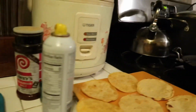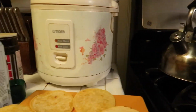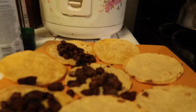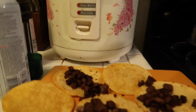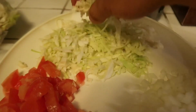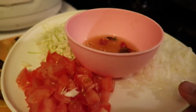Alright, I think it's ready, babe. Don't mind the tortilla tears. Burnt all of them. Look at that. We're gonna have some tacos with charcoals. This is what you call taco chuckles. Some cabbage, some tomatoes, a little bit of onions, and some Asian chilitos. If you haven't tried this, oh man, you're missing out. You need to go home and try it. Or if you're at home, you need to come to my house and we'll try it.